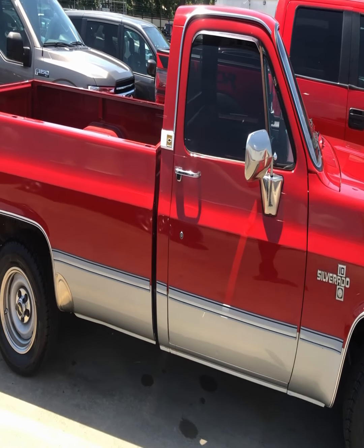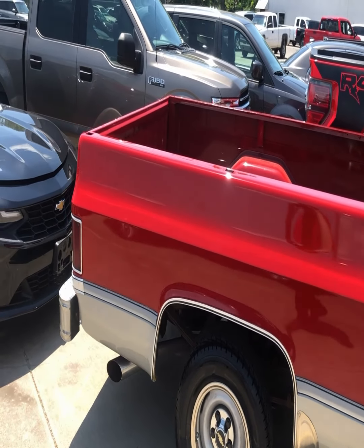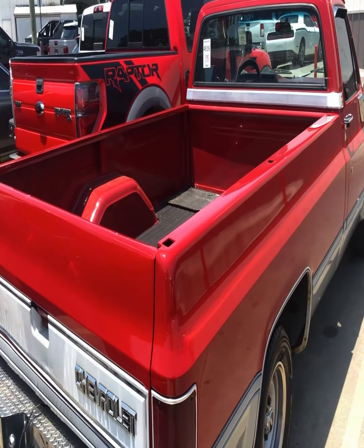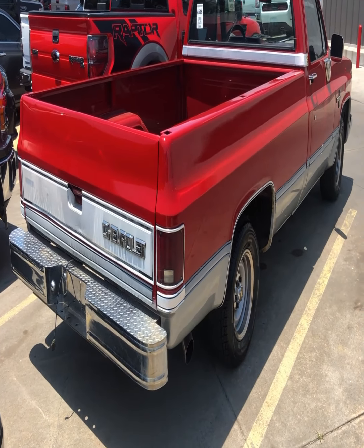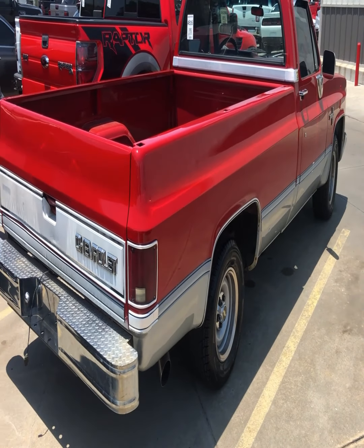Don't worry, we'll take a look on the inside. If we have time, we'll start it. When I say have time, I mean I'm about to pass out from heat exhaustion, folks. The heat index is probably about 100 degrees. That would be my guesstimate. But this definitely has a fresh paint job on it. It looks like it's got brand new tires.